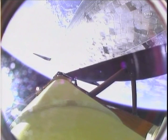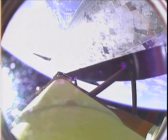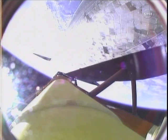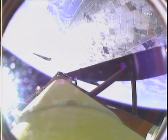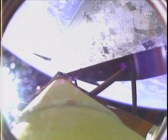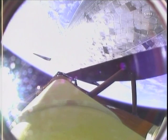Discovery, you are negative return. Negative return. Discovery now traveling too high and too fast to return to the Kennedy Space Center in the event of an engine failure. But all three main engines continue to function as expected. The shuttle now traveling 5,200 miles an hour. Its altitude 62 miles, downrange from the Kennedy Space Center 170 miles.